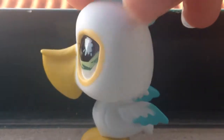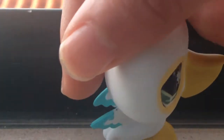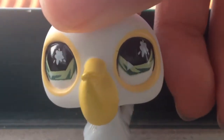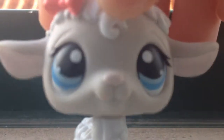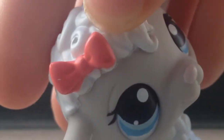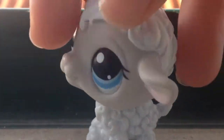Next is this pelican. And he's really cute. Some marks, but nothing I couldn't clean. So yeah, he's really adorable. Next one is this sheep, and this is my first sheep. She's really cute. I love her red bow. Super adorable. And she's all white. This one is in perfect condition, actually, and she's a blue magnet.